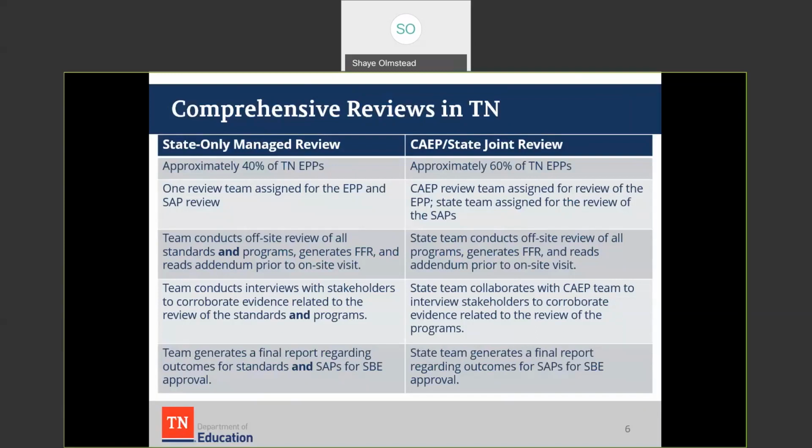And then on-site, the team conducts interviews with stakeholders to corroborate that evidence. And we've really tried to shift to a place where the majority of the review that happens off-site really leads the teams to be in a place where they know exactly what they want to focus on during those interviews. And I've seen that with CAEP as well. So in the past, we've been in a situation where the state team is on site and they're doing a bulk of the work that probably should have happened off site.